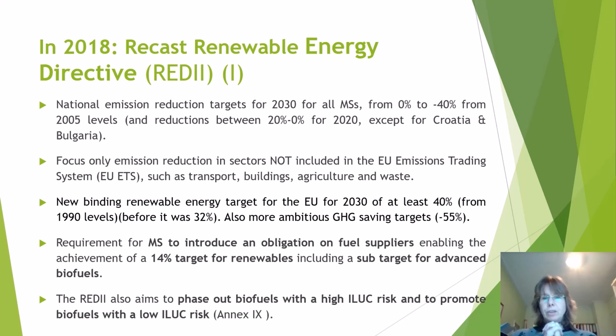It also announced new binding targets for the EU for 2030 of at least 40% reduction from 1990 levels. So these targets were already recently updated again since the approval of the RED II in 2018. So they have moved from minus 40 to minus 55%.